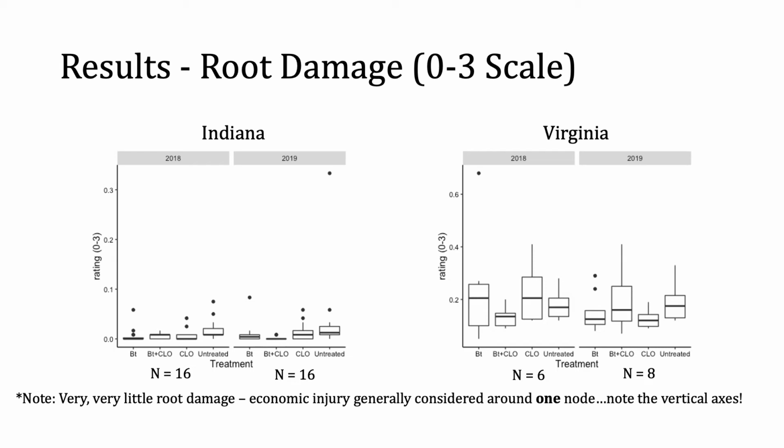And the biggest takeaway here is pretty much just that we didn't have much root damage at all. That becomes clear when you focus on the vertical axes, where on the left the highest value listed on our axis is 0.3 in Indiana, and in Virginia the highest value is 0.6. The economic damage is generally considered to occur based on grain prices at about 1 node of injury. So we didn't have any plots in either year that came anywhere near that. So pretty low pest densities in both areas, not enough to cause any sort of significant injury, even in our untreated corn. So that's good to know.